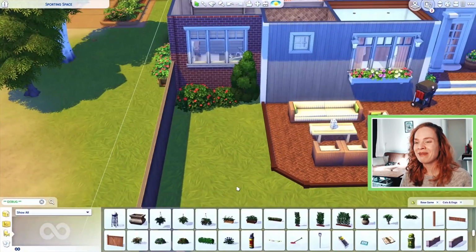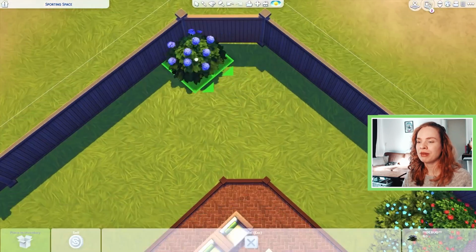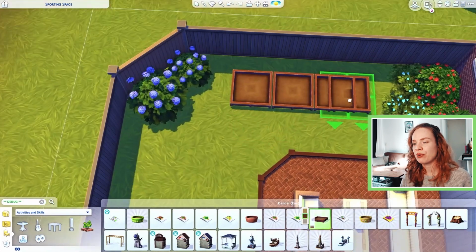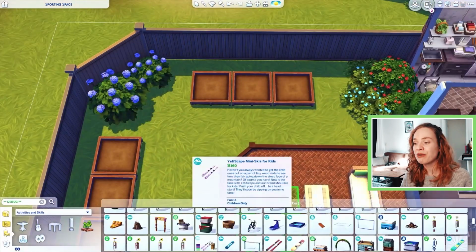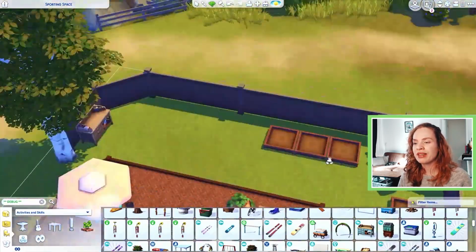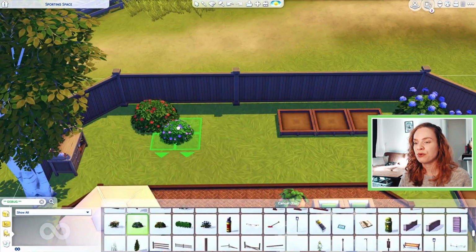But you can see that there would be a lot of space for that in this backyard as well. But I just decided to place some planter boxes so that the Sims can do some gardening, and the flower arranging table as well, and the beehive, which I think is really, really cute. So there is a lot of outdoor activities for this house as well.